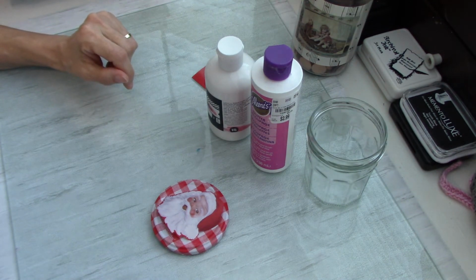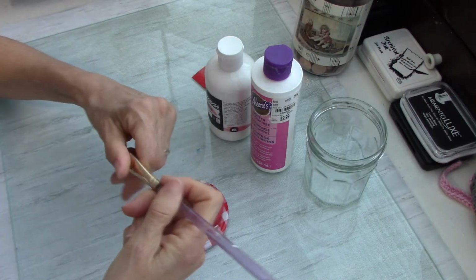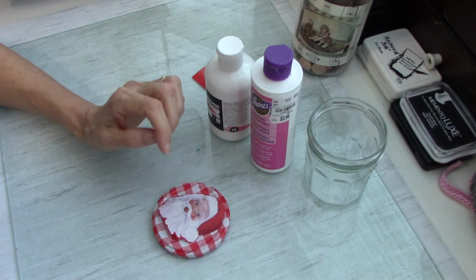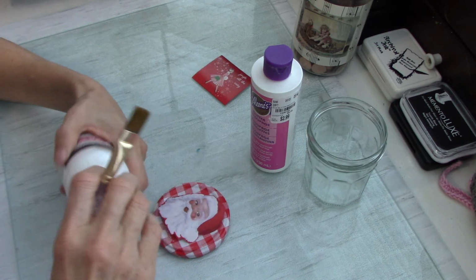Where's my glue brush? Oh, I know what happened to my glue brush. Okay, so my name is Helen, and I abuse paintbrushes. Yeah, that one had to go. It was really bad.